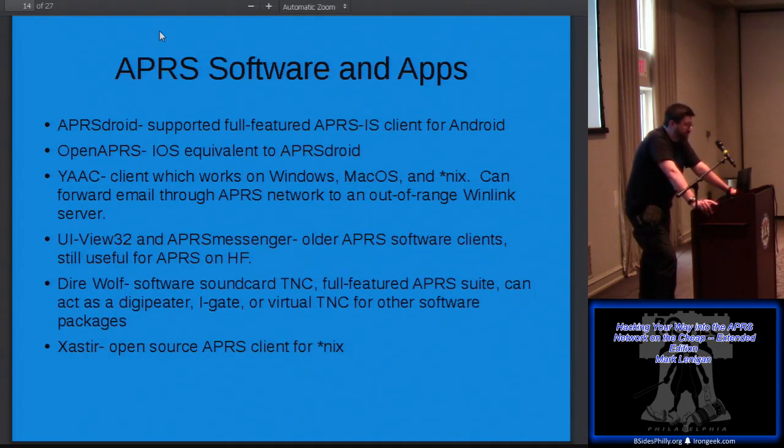Now we get into the apps. First of all, there's APRSdroid. It's free. It's available for Android. And it's fully featured as a tracker. You can send text messages with it. It basically conforms to the spec. OpenAPRS is the iOS equivalent. Yet Another APRS Client, which is available for all major operating systems, Windows, Mac, and Linux, BSD, that sort of thing. That's the one that can forward email through, and it also supports all the other features. It can be a client, it can be a tracker, that sort of thing.